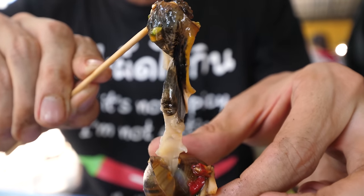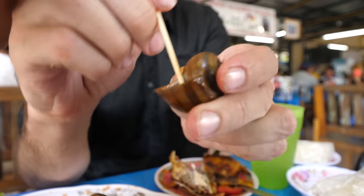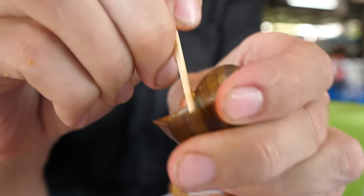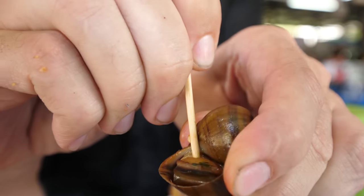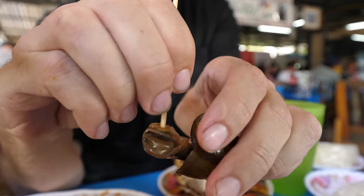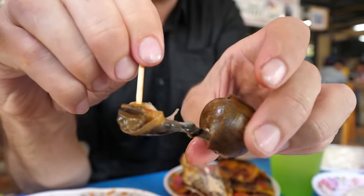All right, guys, what you gotta do is just kind of coax it out. You gotta be nice to it, otherwise it'll break in half. Gentle. Give it a little shaky shake. Oh, it's really in there. It's quite firm. Be careful of the splash.